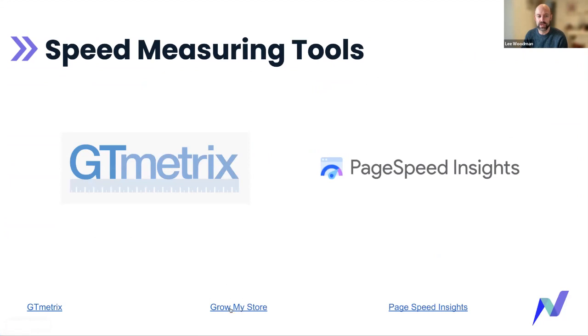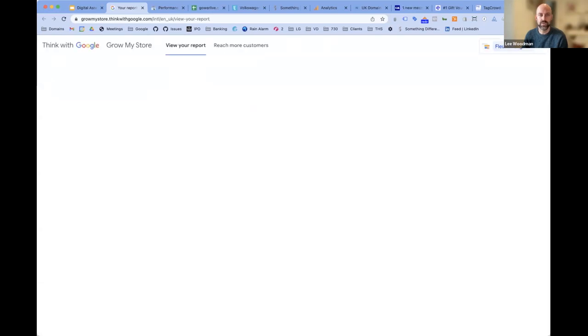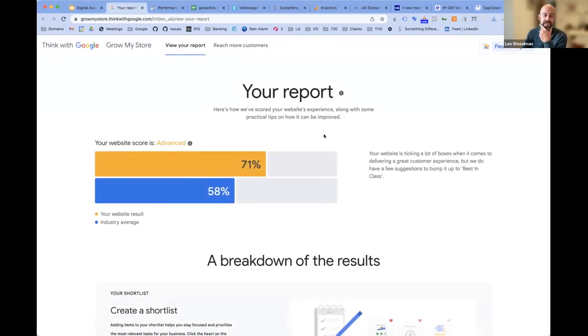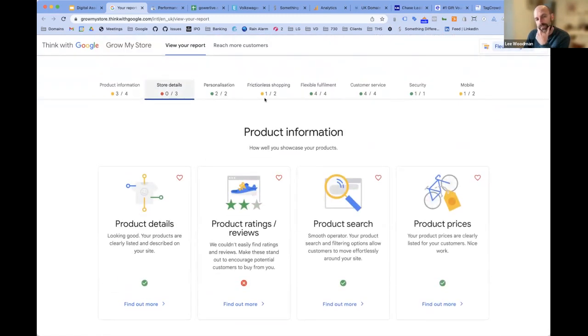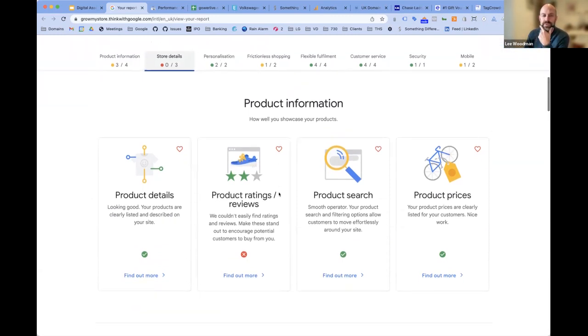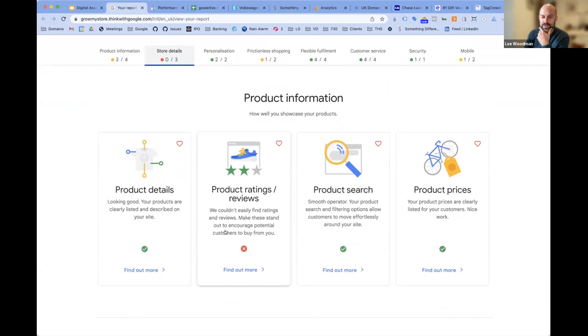So that is a useful platform, and it's free. GTmetrix, you can run something through there. Grow My Store: if you're in e-commerce, run this tool. It will give you various bits of insight from Google's e-commerce audit perspective. You can see this particular brand is not doing product reviews, so Google's giving them some feedback that they should be thinking about doing that.